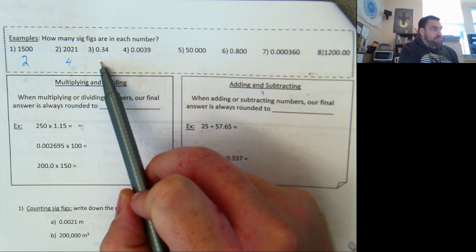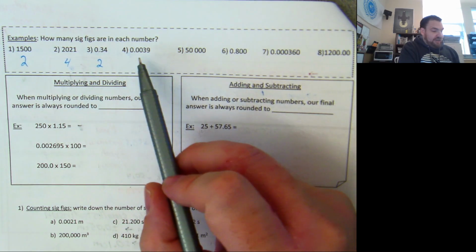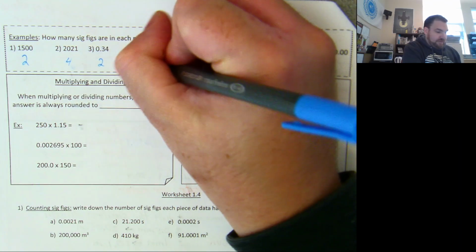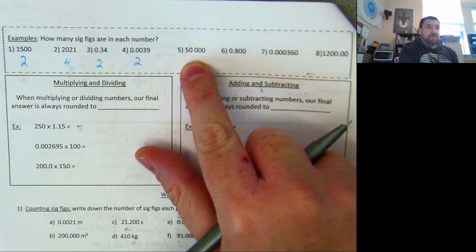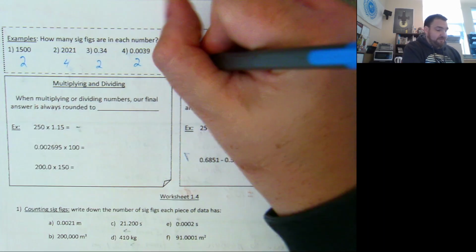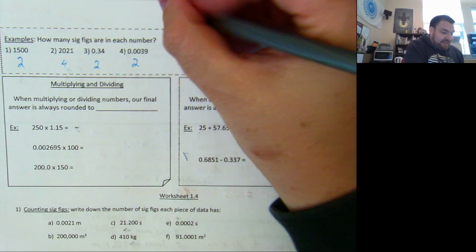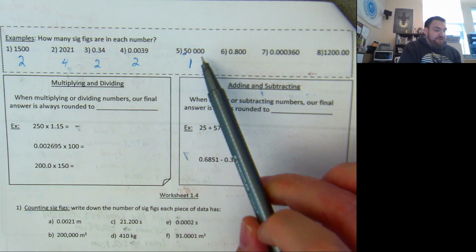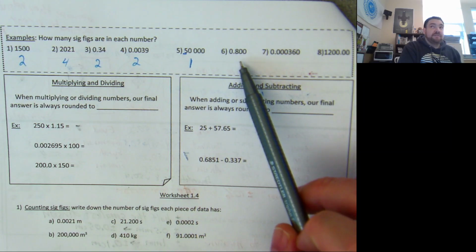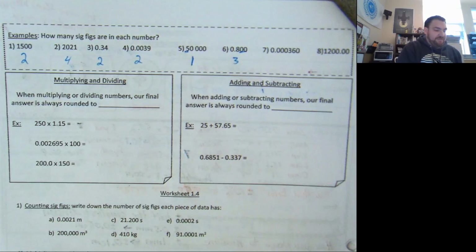Here, we've got 2, because zeros to the left with a decimal aren't significant. Here we've got 2. Here we've got 1, because there's no decimal there. Who said 1? Yeah, it's only 1. That's the third rule. In a non-decimal number, zeros at the end are not significant. This is the only digit that we can consider significant because there's no decimal there. This one has 3 because zeros to the right with a decimal are significant.